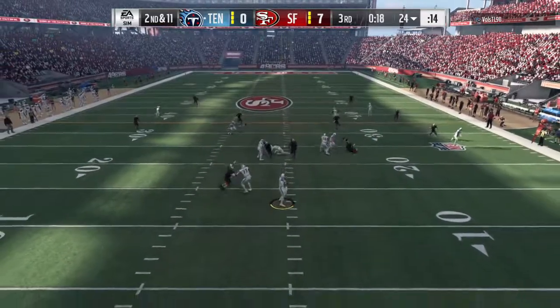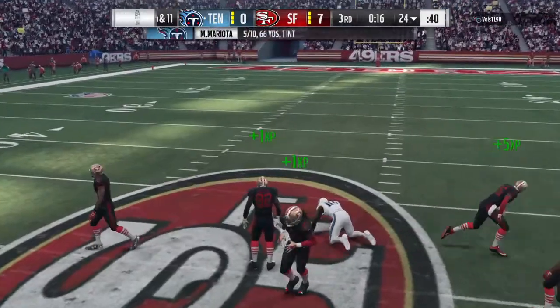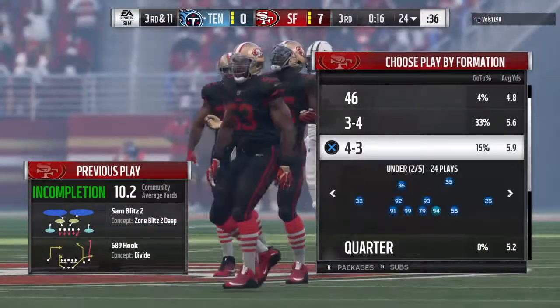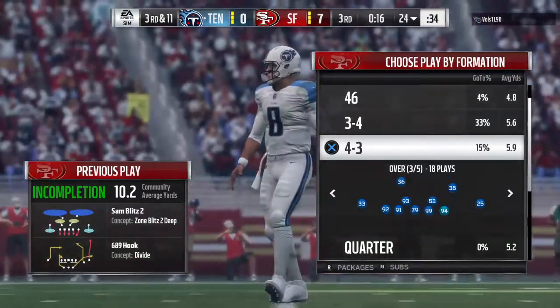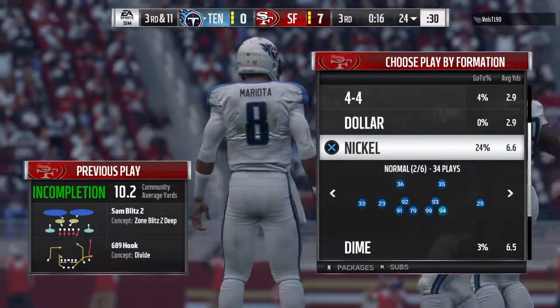Second down, Mariota. And the hit jarred it loose. It's incomplete. It's a lot of contact going on there, and in the end, unable to keep 2 hands on the football and bring it into his body. Everything looked pretty good until the finish.